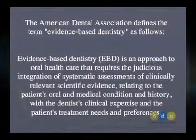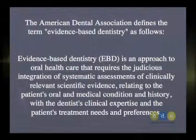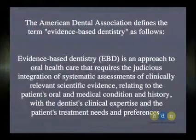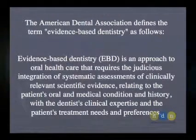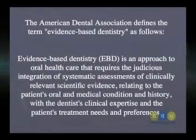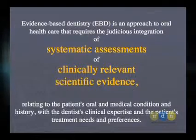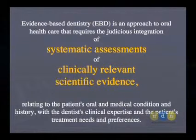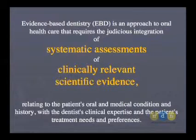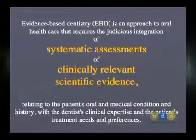Currently, the American Dental Association defines evidence-based dentistry in this way. The evidence-based communication framework that we're going to use today is taken directly out of the language from the American Dental Association's definition of evidence-based dentistry. The three parts of that definition that I'd like you to focus on are the systematic assessment of clinically relevant scientific evidence.